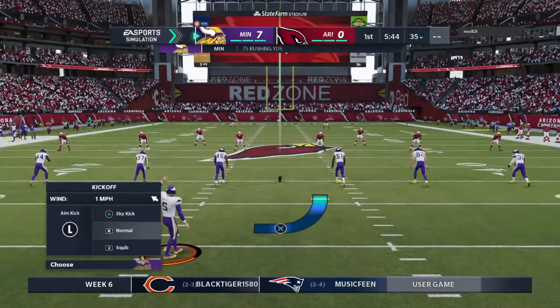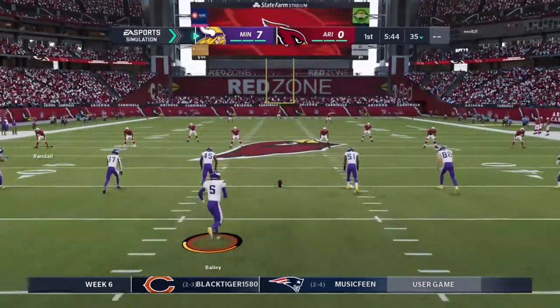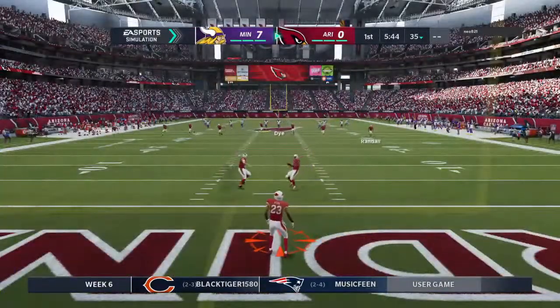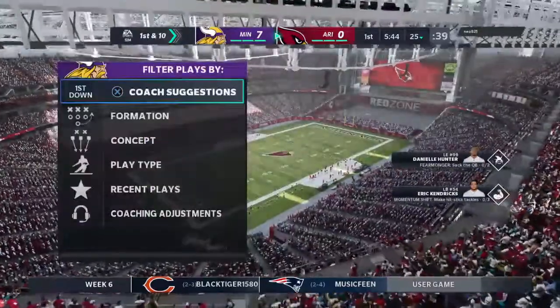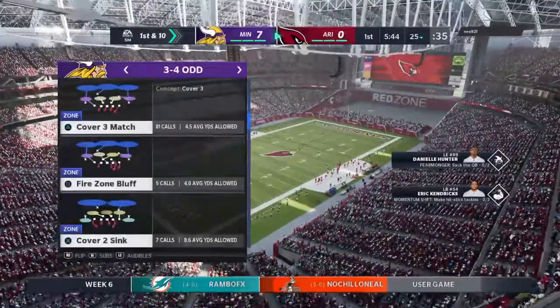Dan Bailey to kick off for Minnesota. Bailey now to kick it away after the touchdown. And this will make it into the end zone. And he'll just sit on this one as their drive will start at the 25. Their own 25-yard line.